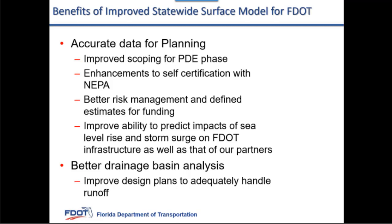Also, we're working with a lot of partners down in South Florida that are dealing with king tides, where you don't even have to have a storm, but at a king tide, they're seeing seawater come over the seawall into people's yards, and it's beginning to impact a lot of neighborhoods in South Florida. And of course, we know that if we have good surface information, we can certainly design better drainage from our roadways. That's becoming a big issue within the agency, is where do we send the water, especially in South Florida. And being able to do a better drainage basin analysis before getting to some of the farther design phases would help us address this much earlier in the project.